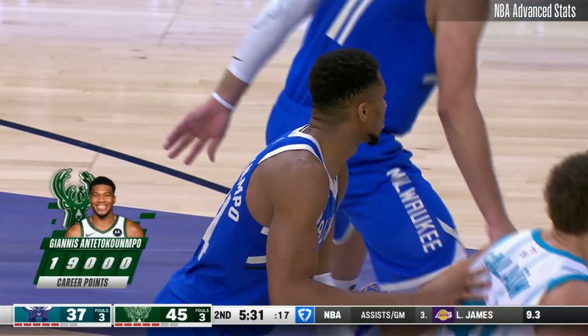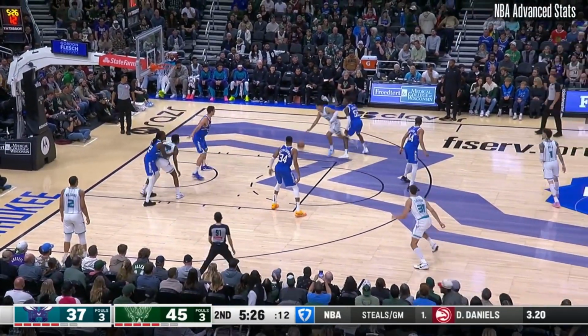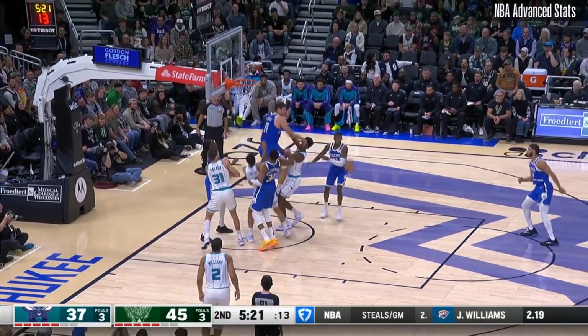He's going to stop there. What an impressive number. Good for him. You know, just another accolade, another record that he's got. It just all comes from his dominance, his consistency. He's out there every night going so hard. Oh, Brook!